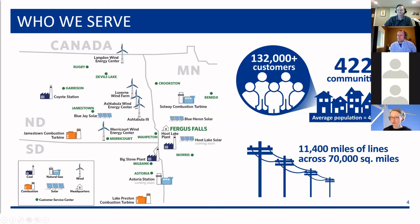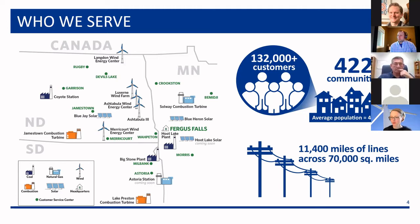Yes. This slide, I think, does a really good job of showing who we are and where we are. Otter Tail Power is a vertically integrated investor-owned utility. We own our own generation, transmission, distribution, and we've been incorporated since 1907. In this slide, you'll see our service territory is basically the north and western part of Minnesota, a good portion of North Dakota, and then the northeastern part of South Dakota.